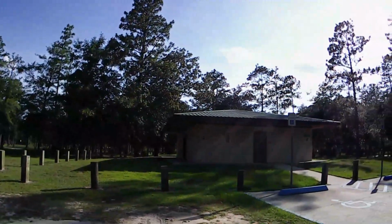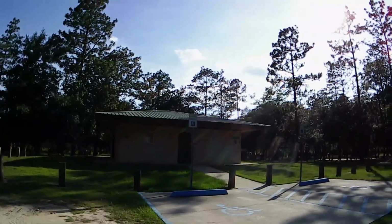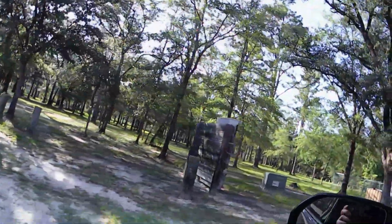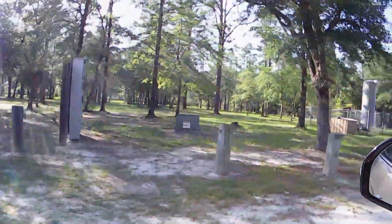Like I said, Wilderness Landing has bathrooms and showers. I still haven't seen a dump station, but I do see for garbage disposal, they do have a dumpster over here. See, now here's something that I didn't even know existed until I came down here.